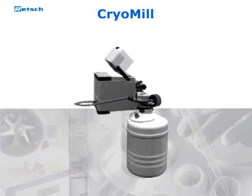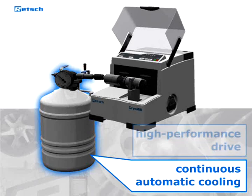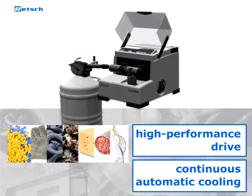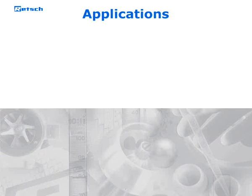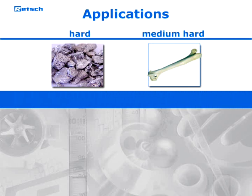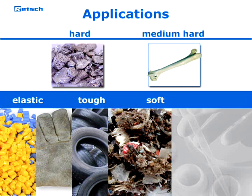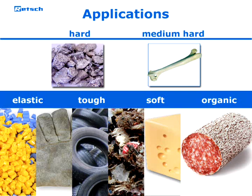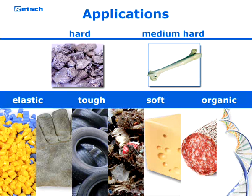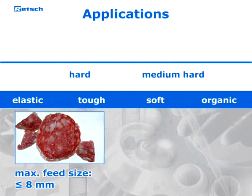The cryomill has been specially designed for cryogenic grinding with liquid nitrogen. Continuous automatic cooling and a powerful drive make sure that even difficult samples can be ground down to a few microns in seconds. Therefore, it is suited not only for hard and medium-hard samples, but especially for elastic, tough or soft ones like plastics, leather, car tires, secondary fuels, or organic materials like cheese and sausage. The mill is also ideally suited for disrupting biological material. With a maximum feed size of up to 8 millimeters, grind sizes down to the micron range can be easily achieved.